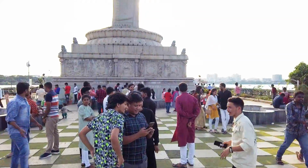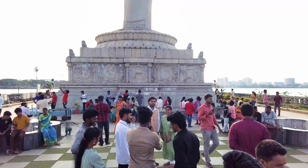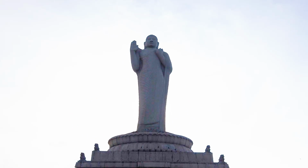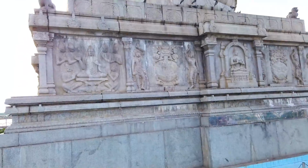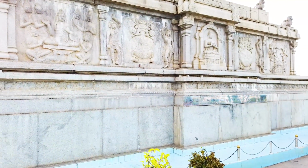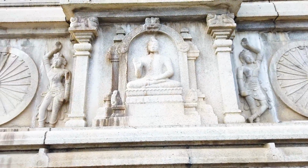So this is the Buddha statue. So this is what this Buddha statue is. There are different carvings there.